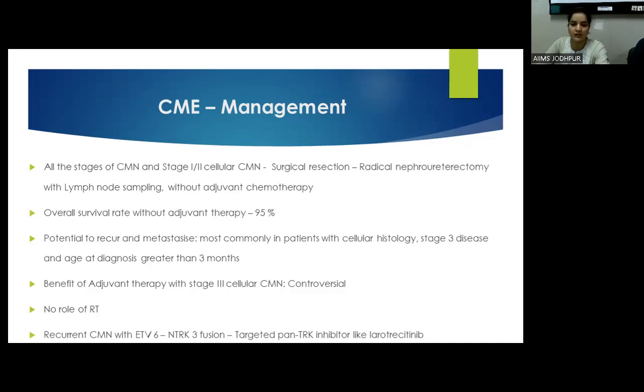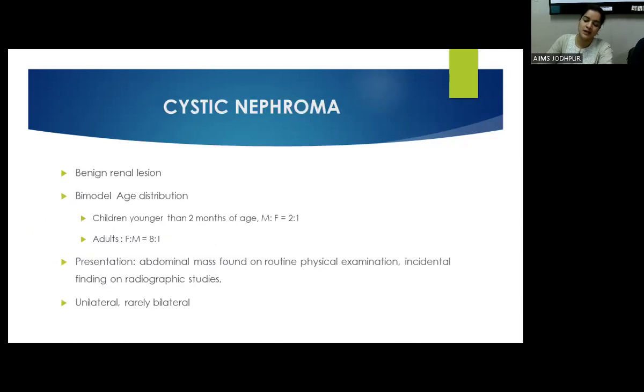Studies on the advantages and features are under way for the same. Now we come to the next, the cystic tumors of the kidney, which include cystic nephroma. There are mainly three tumors included in the cystic tumors of the kidney: cystic nephroma, cystic partially differentiated nephroblastoma, and cystic Wilms tumor. Cystic nephroma is the most benign of them, cystic Wilms tumor is the most malignant, and cystic partially differentiated nephroblastoma is of intermediate variety.